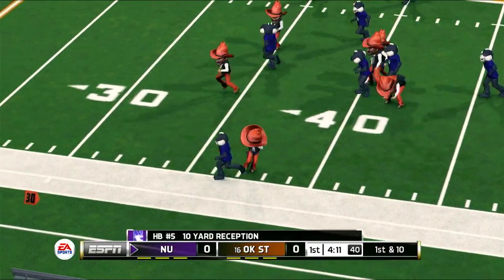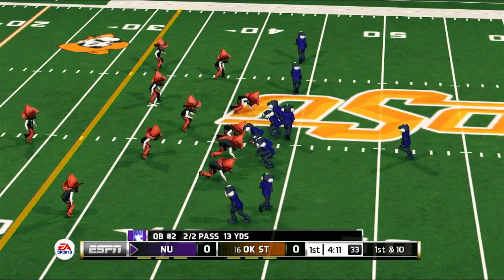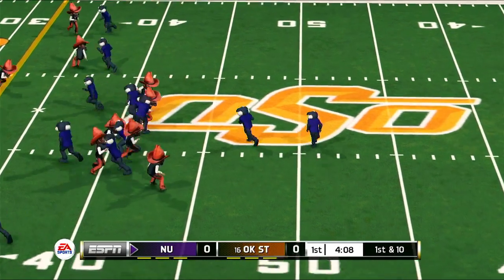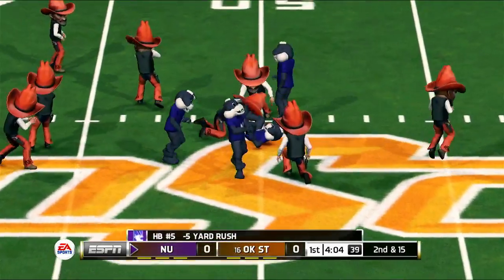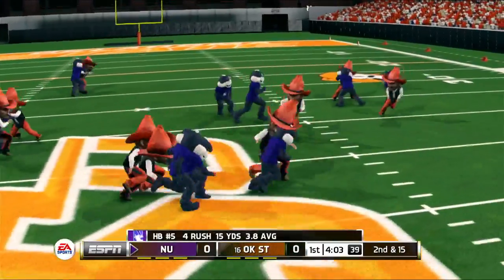Throws complete. He's got space to work. Impressive gain there by the do-it-all back. First down. And down he goes at the 47-yard line. And that run got stuck. Yeah, you're right. The defense definitely won the battle at the line of scrimmage there.